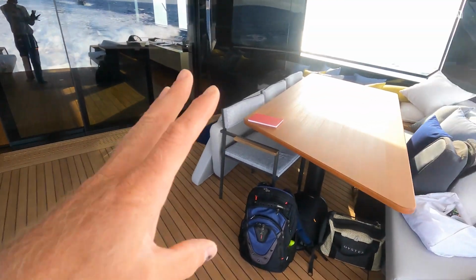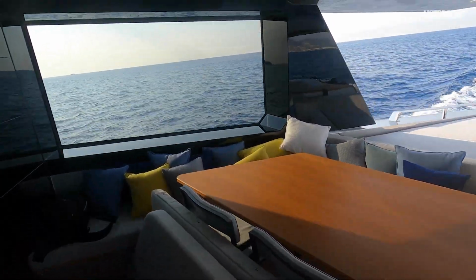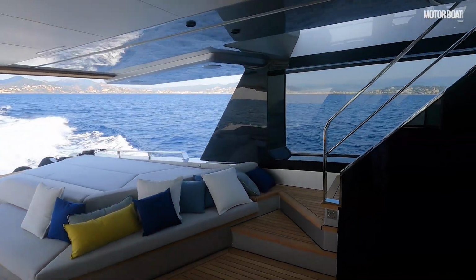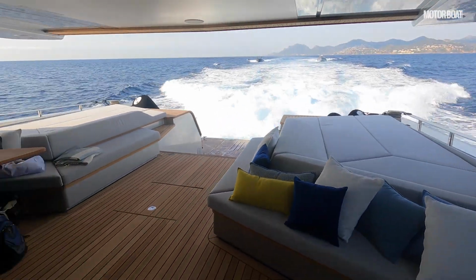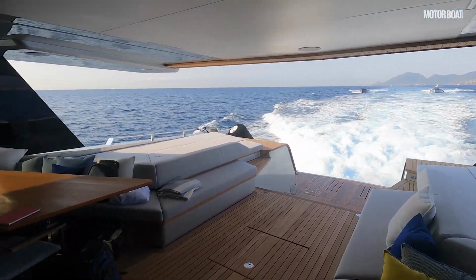And then there's this angular cockpit table here, which is wonderfully sheltered, because although you're technically out in the open, you've got glass screens down either side, big flybridge overhang, and you're completely sheltered in here. So it's actually a very civilized place to be. There's no wind at all, but you still get that fantastic view out the back.